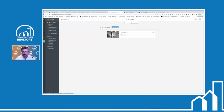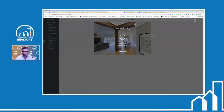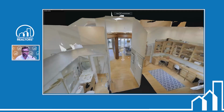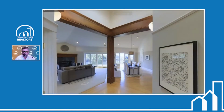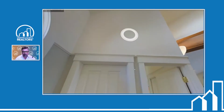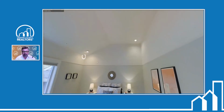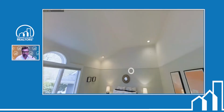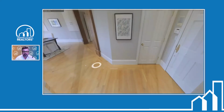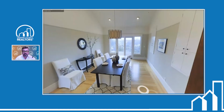Now, what I love about this type of tour, and I recommend this for every and all listings, especially today, is the fact that you now feel like you're virtually in a property. Here, we've got a full 360-degree view of a home. We can walk through the home, looking at all the bedrooms and all the rooms and everything else. Whoops, actually, I spun that too fast. I can walk through this. Now, why these tours are so popular, whoops, there's the dining room.